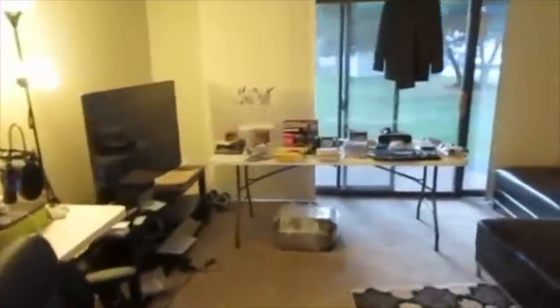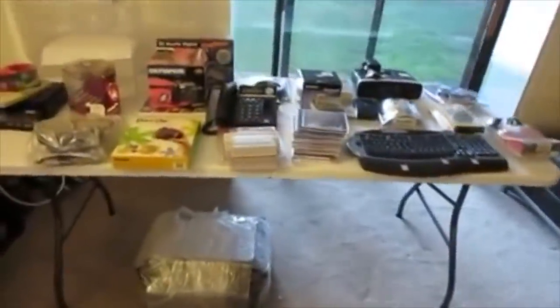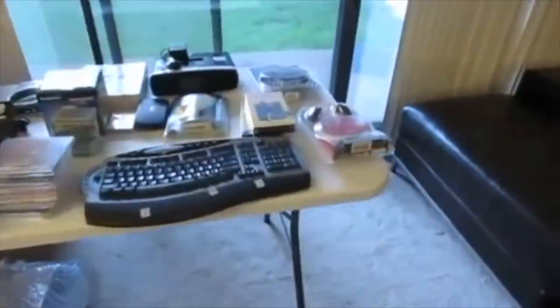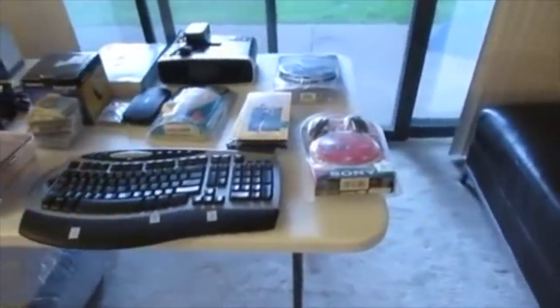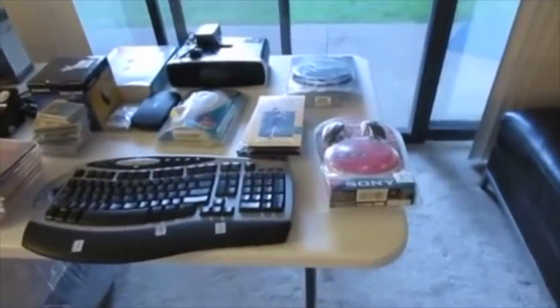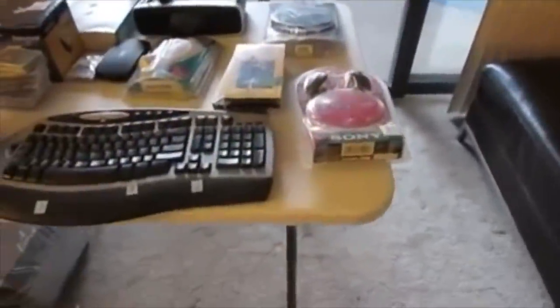All right, so I'm actually in my living room right now, and I've got all the stuff that I found today scattered on this table. And let's start from the right-hand side, my right-hand side, and go through these items that I found. Again, 99% of this stuff is going to be put on Amazon FBA, and I've got about 1% that's going to go on eBay. So let me show you the first item that I found.